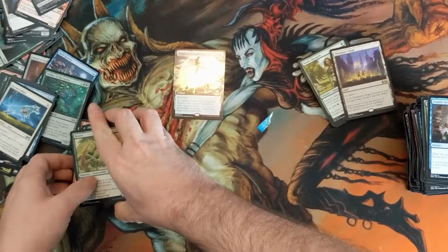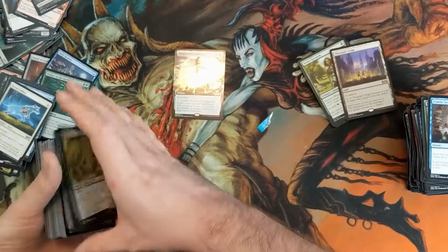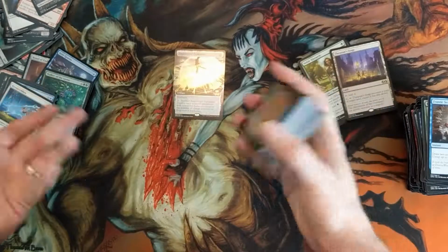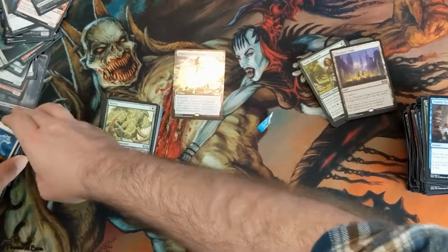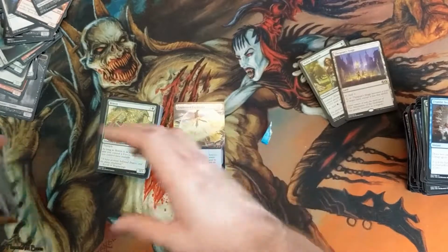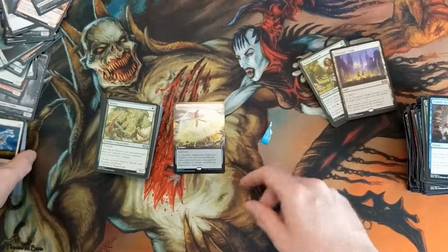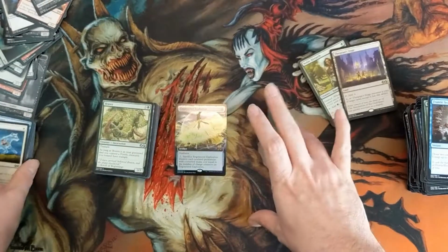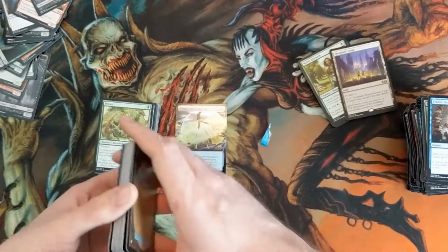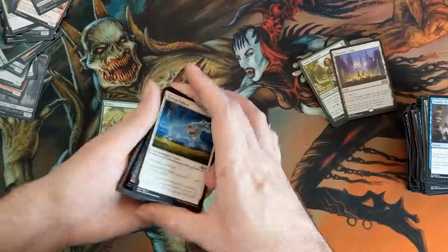This isn't just a Magic channel though. I keep saying that, and so far we've only done Magic stuff, but this is basically where I just share my hobbies with you. Magic is one of my hobbies. Dungeons and Dragons is one of my hobbies. Homebrewing is one of my hobbies. What else? 3D printing, one of my hobbies. Woodworking, a little bit. I'm a very, very amateur woodworker, but there's going to be a lot of stuff on this channel.